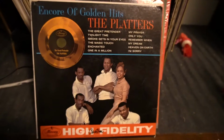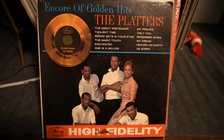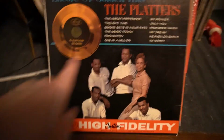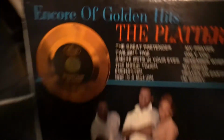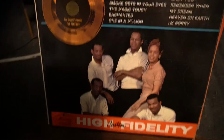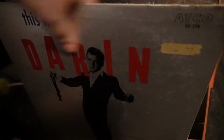Here is Encore of Golden Hits by the Platters. Now, the Platters, if you know me well, they are one of my favorite bands of all time. I love the Platters. They do The Great Pretender, Twilight Time, Smoke Gets in Your Eyes. These are, I think, the greatest hits. Oh, yeah. Encore of Golden Hits, duh. So, I think I'm going to have to cut this video into parts, just saying.